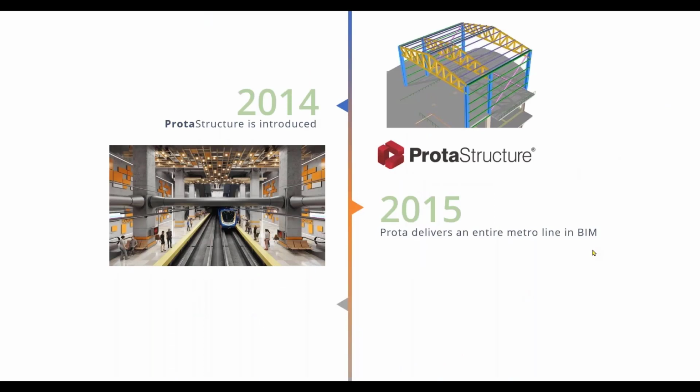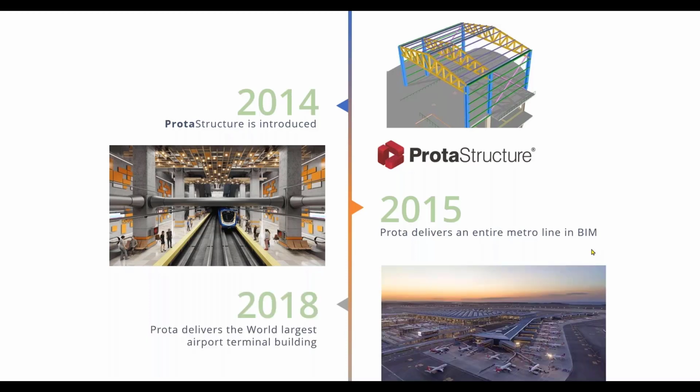In 2014, Prota introduced the revolutionary ProtaStructure. In 2015, the Prota engineering team delivered the design of an entire metro line with BIM. In 2018, the Prota engineering team delivered the world's largest passenger terminal building, with structural design delivered with ProtaStructure Suite.